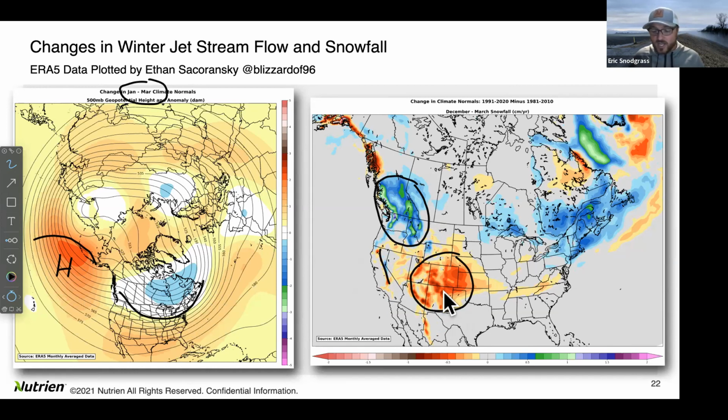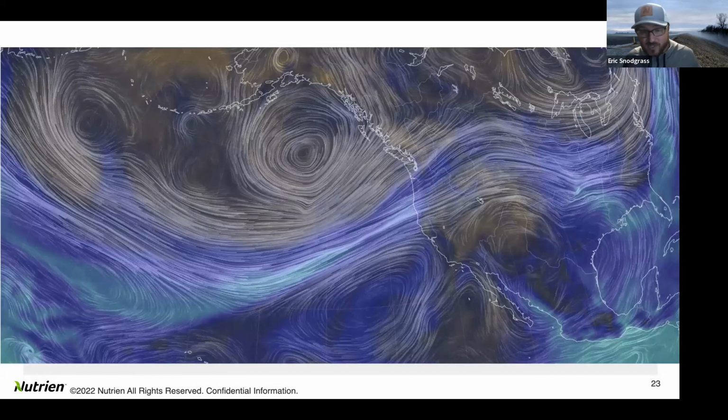You see, the story here is about Western snowpack delivering the moisture that's needed. So when they talk about water management, it's all about snowpack, river movement, and reservoir storage. That's the change in snowfall. It's decreasing here, increasing there because of these long-term systematic changes in the flow of the atmosphere.